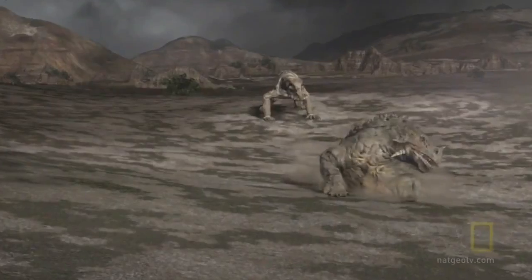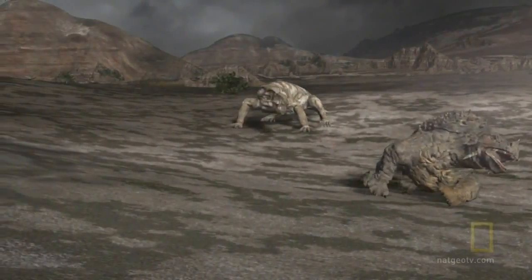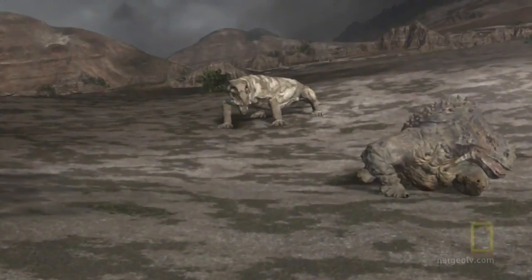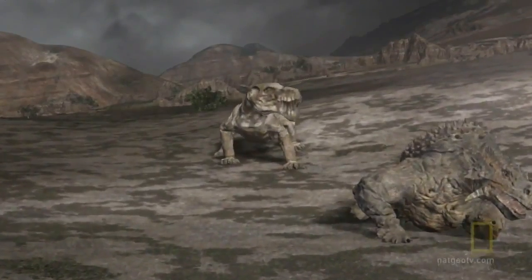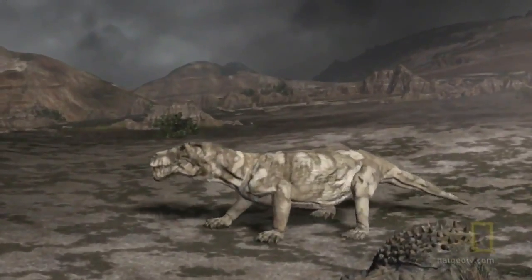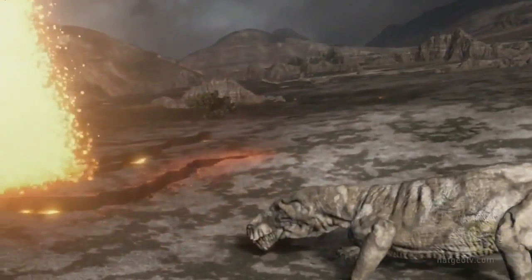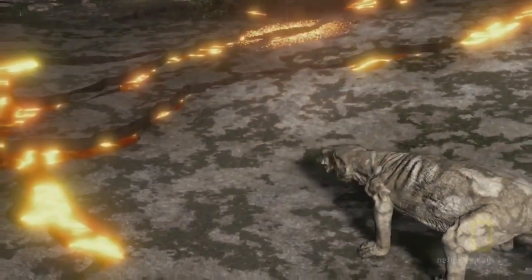Gorgonopsid's saber teeth wound the scutosaur. The predator watches as its prey grows weak from blood loss. But before it can make its final move, something strange happens. The ground gets hot. Enormous pressure builds beneath the surface, and lava spews into the air.